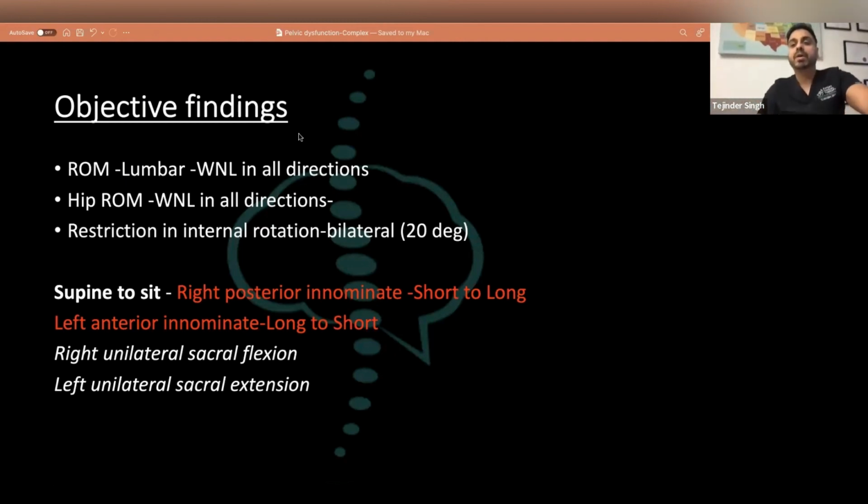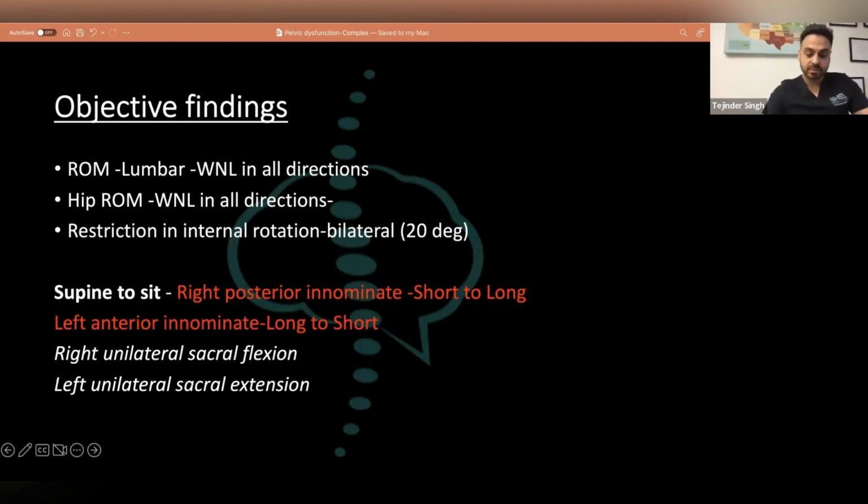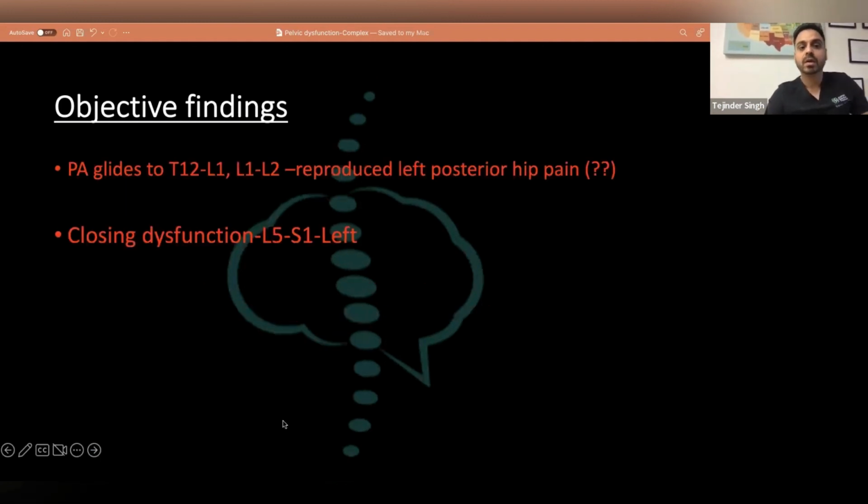Let's talk a little bit about secondary dysfunctions, because if you have chronic dysfunctions, if the dysfunctions have persisted for a long time, you start to develop secondary dysfunctions. I was very, very surprised when I was able to reproduce his glute pain, hip pain with mobilizations or posterior anterior glides to T12, L1, L1, L2.